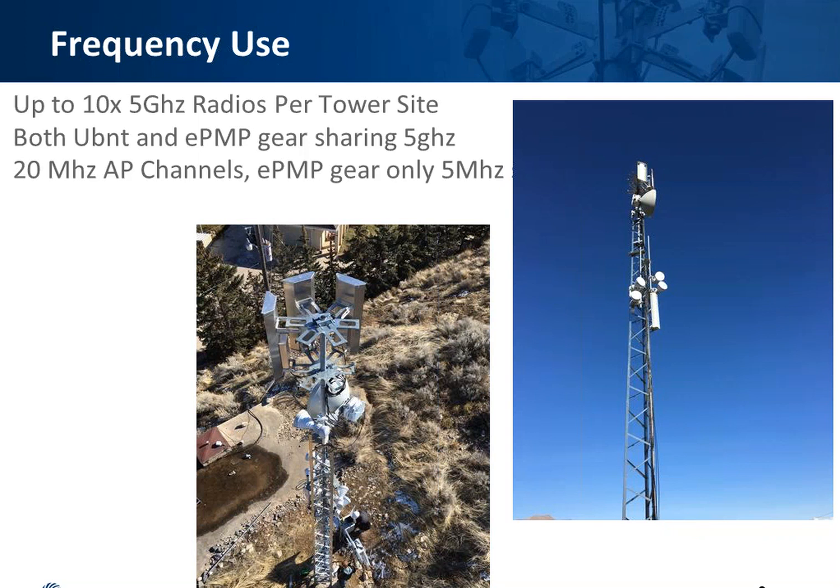Both are on the same 5 gig spectrum, and we run 20 megahertz channels across all of our access points. Now, one big thing to be said about running on ePMP versus the end product from Ubiquiti is the channel spacing. We can, and this is done currently in our environment, we can actually space the channels only by 5 megahertz, and we experience no degradation to the access points that are sharing that band space. So that's a huge win. When you're trying to hang as many radios as we are on a tower, to only have to burn 5 megahertz in between, that's great.